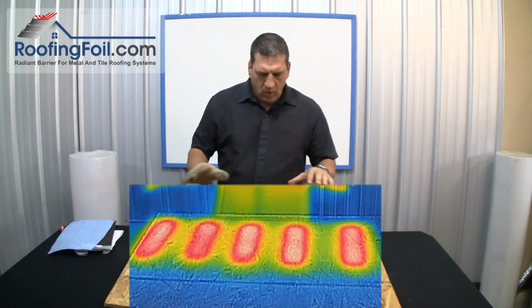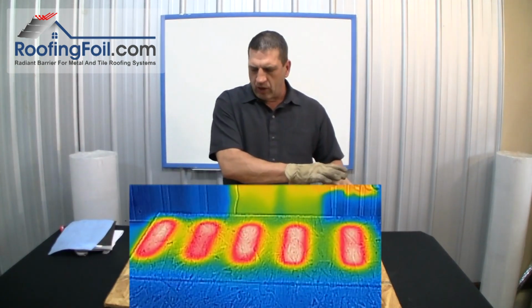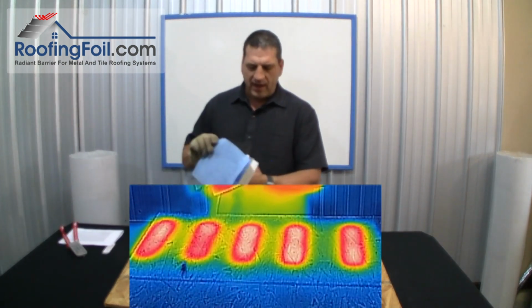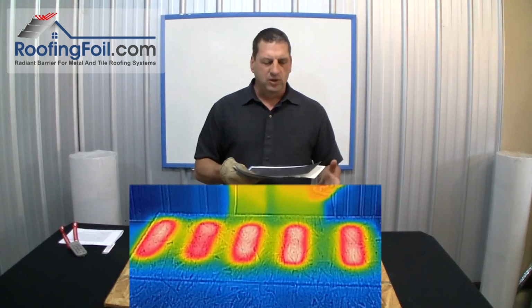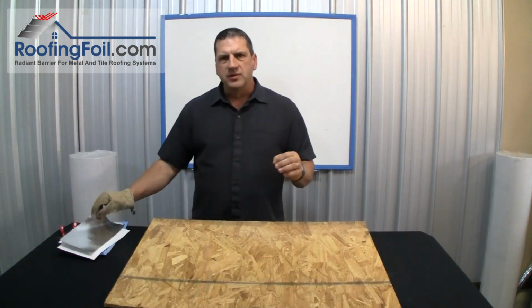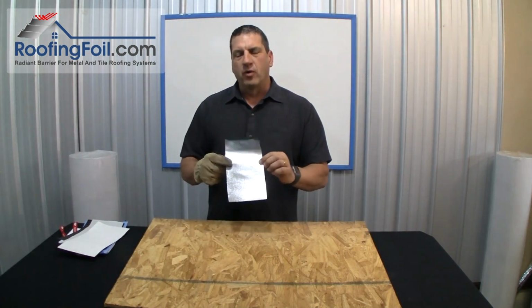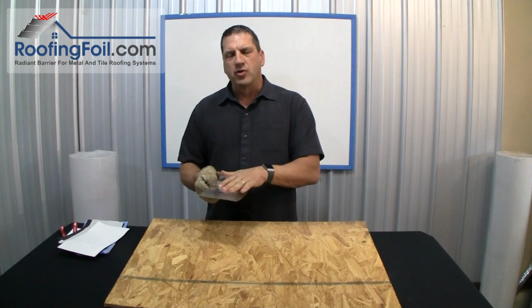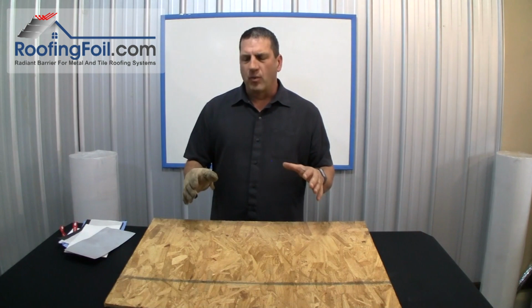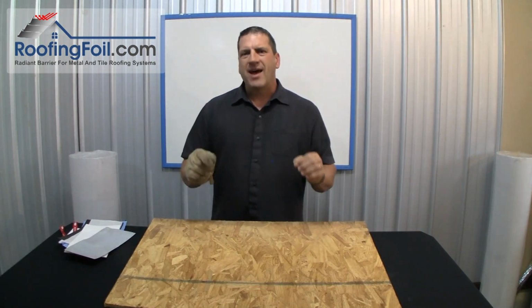Now, what you should be able to see is that virtually all the thermal imaging spots are exactly the same. Pretty much whether it was foil side up, foil side down, the synthetic underlayment, the tar paper, all basically the same as far as heat flow through the shingles and into the roof. And what this proves is that you must have that airspace for foil radiant barrier to work, and that you cannot put foil directly under shingles. It makes no difference. So I hope you enjoyed this video on why a radiant barrier must have an airspace.